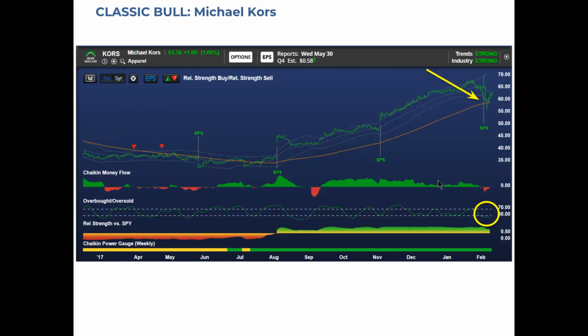Above that, I'm going to come back to overbought, oversold, but look at Chaikin money flow here, which are these kind of mountains. These mountains of green mean that institutions are buying this stock. And Mark basically made his name on Wall Street some 35 years ago when he created Chaikin money flow, which is now on every stock charting package worldwide. It's on Bloomberg, stockcharts.com. Any stock charting package, you'll see Chaikin money flow or maybe CMF, but it's widely used.